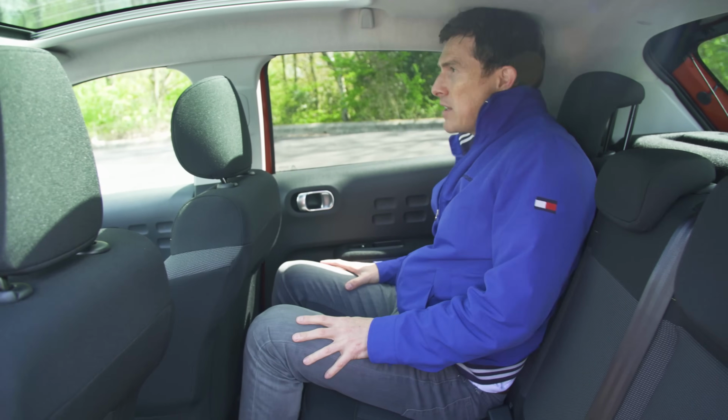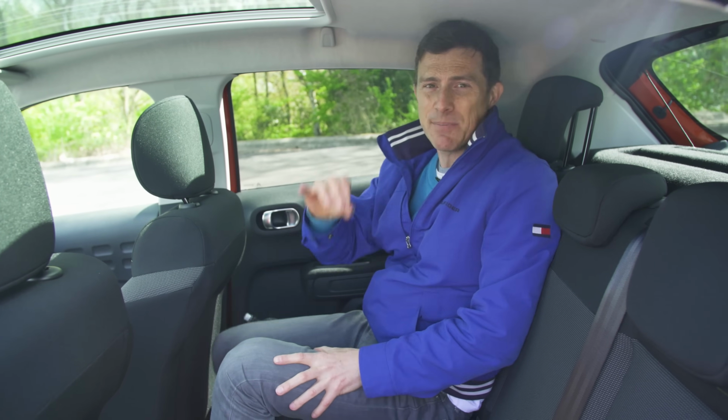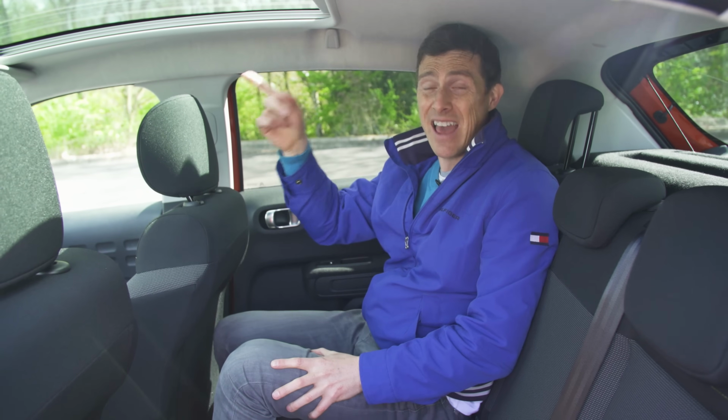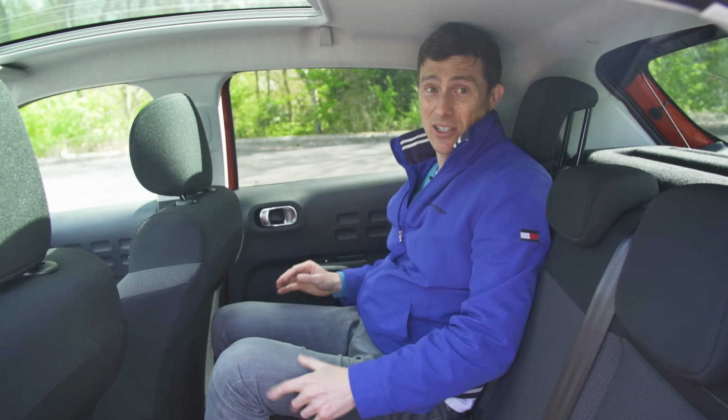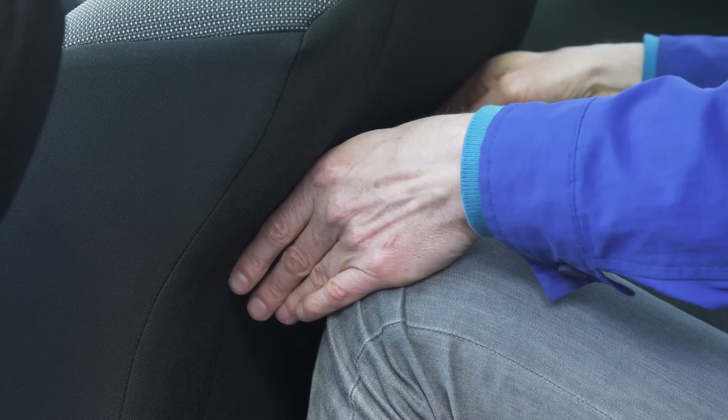Here in the rear of the C3, I've got to show you this straight away. Headroom is not very good, and that's because this particular car has the optional glass sunroof. Without it, the headroom is actually just about okay in this car. The biggest problem in the back is actually knee room. I mean, look at that, it's really quite tight.